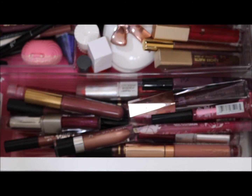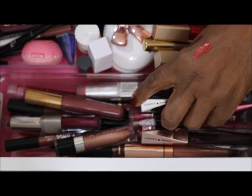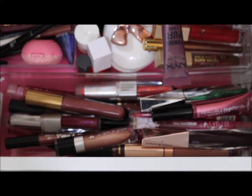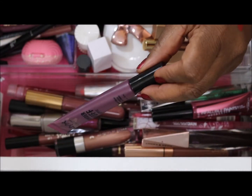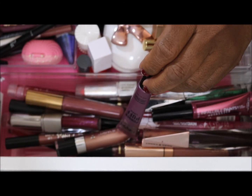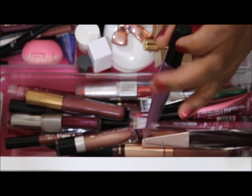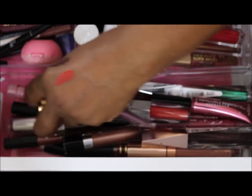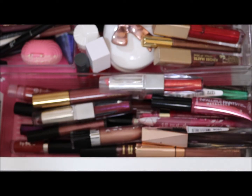Okay, so I think, you know what? We didn't pull a gloss. We did not pull a gloss. I like this purple too. This one by NYX. It's the Powder Puff. This is good too. But I already have... did I have... no, I have that deep... I don't know. Let's pull it. You've seen it before, but I like it.